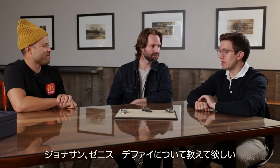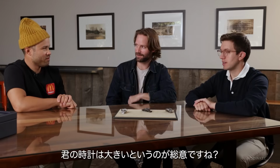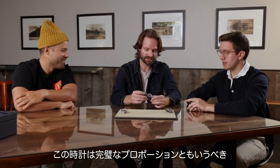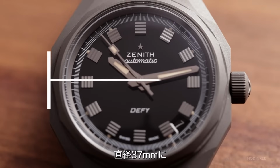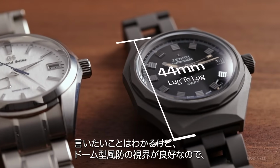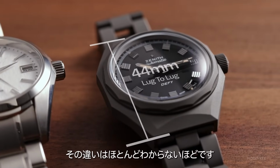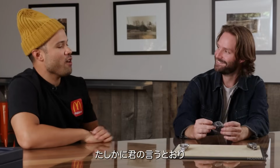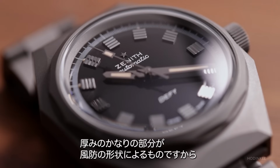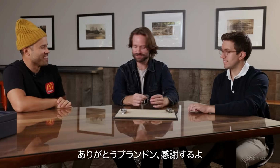Ever so modest. Jonathan, introduce us to the Zenith Defy's specs. So we agree that's a big watch, right? It depends on your wrist size. Sure, yeah. It's a big watch, we agree. This is an excellently proportioned 37 millimeters across, 13.6 millimeters tall, less than a millimeter thicker than yours. I know what you're about to say, but you don't even notice because of that domed crystal, which is clear, I might add. You know, I do agree with you there. The crystal does look nice, and I think a lot of the thickness is coming from that, so I'll give you that. Thank you, Brandon. I appreciate that.